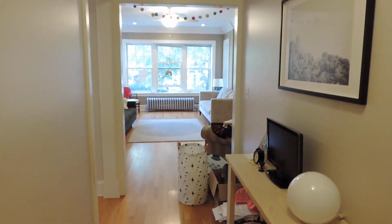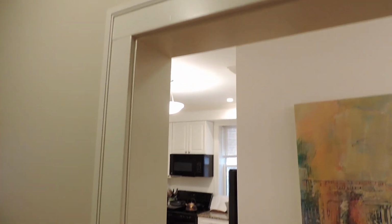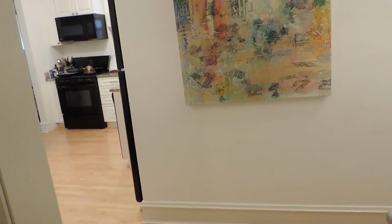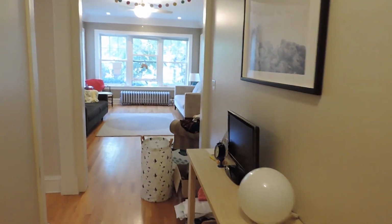Now, this is a beautiful apartment, so the finish on this apartment is flawless. I'm going to just show you for a second the crown moldings, which are spotless. The door frame, the trim on the door frame, again, spotless. An outlet right by the entry to the kitchen. So I think what I'll do is to walk into the living room first.